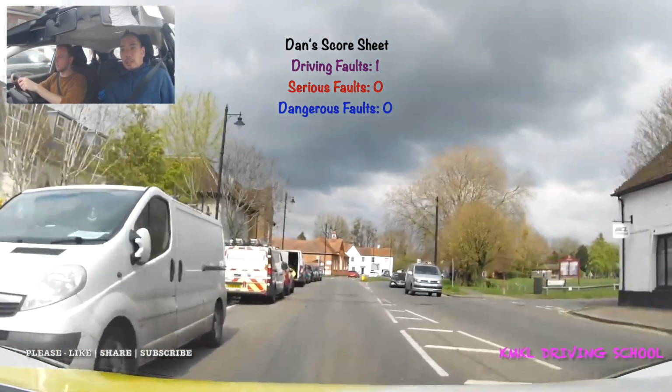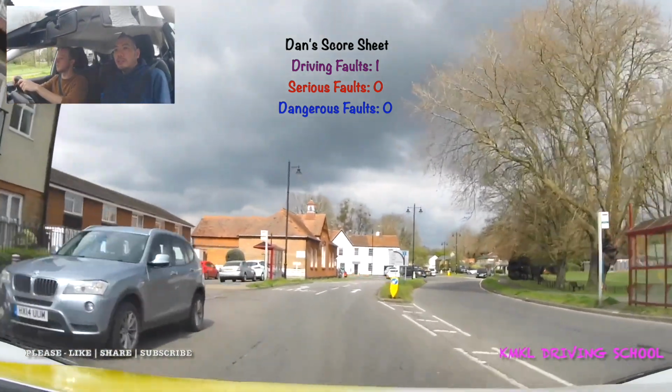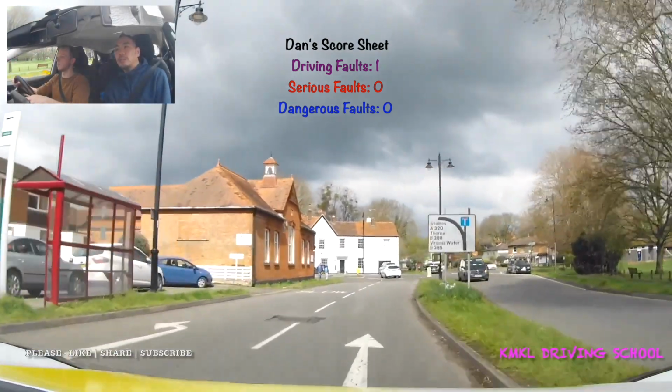So we're going to head down Staines Lane, which is where we started this mock test, so just follow this white car in front of you.